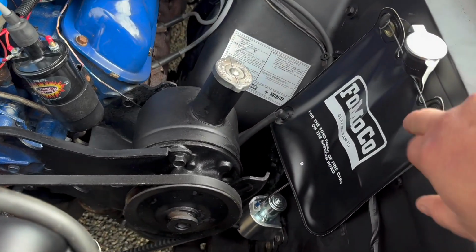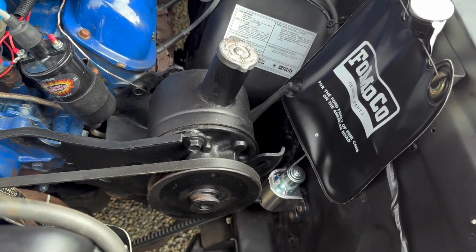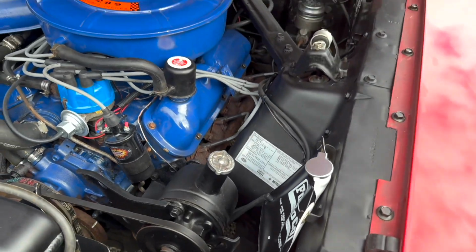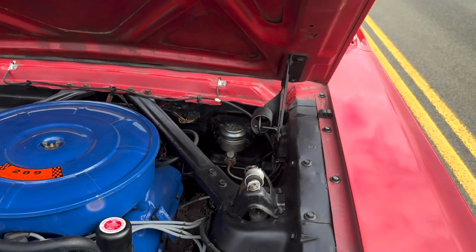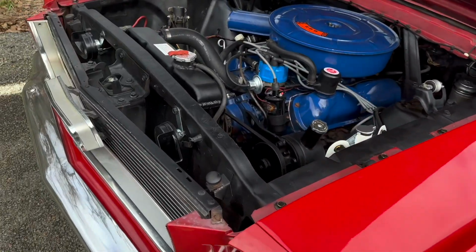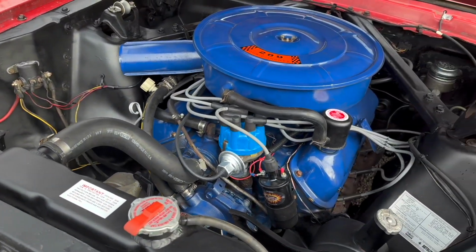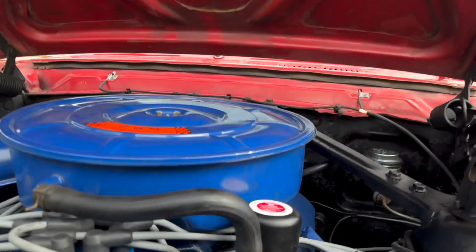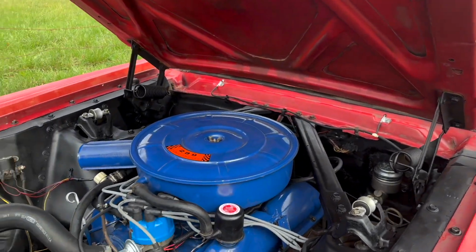We did put a new window washer in here and a motor. There's no fluid in it right now, but we did put a new little motor in it as well. I believe I talked about, we did all the brakes, put new drums on the back. The fronts have been turned. It's got new shoes and cylinders on it as well. New horns. Air cleaner is a Holley Avenger 2-barrel. You can't see it in here, but there'll be pictures of it. I don't want to take the air cleaner off doing this all with one hand.